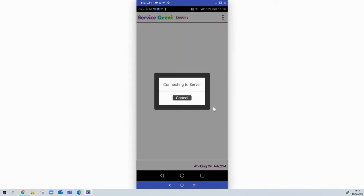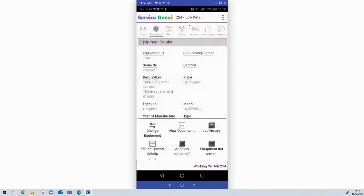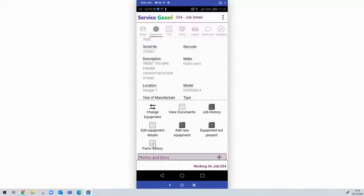Obviously, job history. And again, one of the things that can be quite frustrating for engineers is not knowing what's happened to that piece of equipment previously. So within the system, they can easily find all the previous jobs and drill into it and find out, has this particular issue happened before? How did somebody else fix it? What parts did they use, etc. And there's a parts history section here as well.